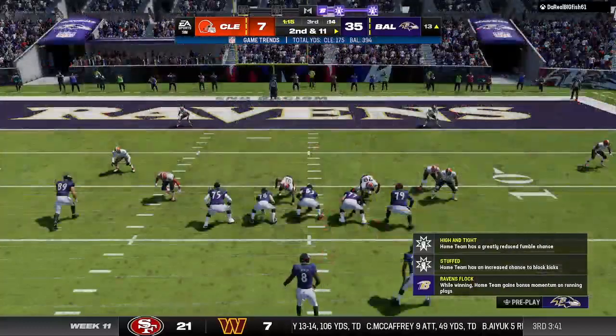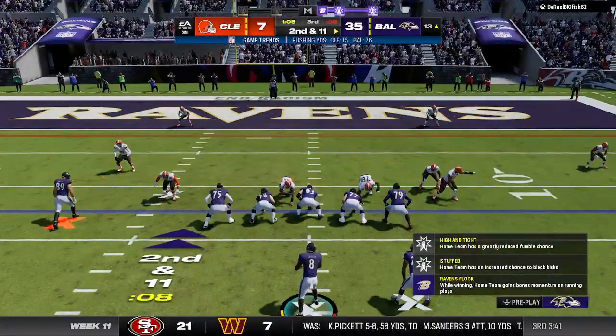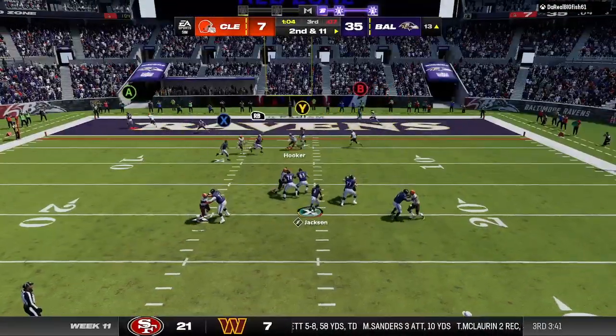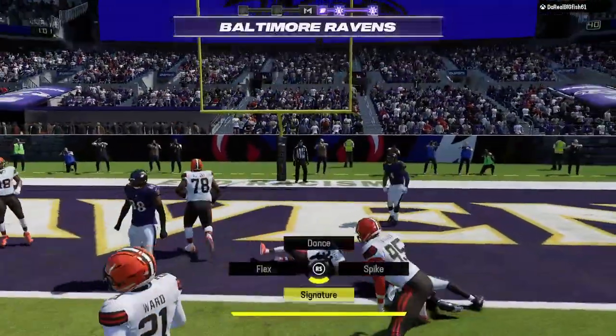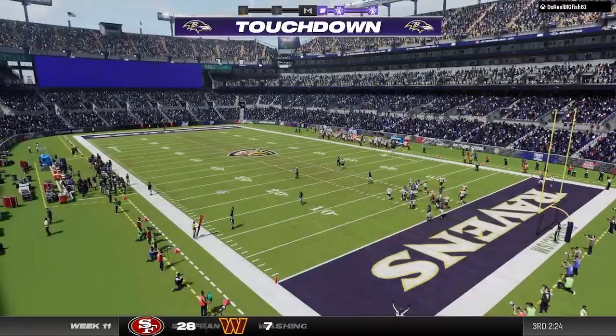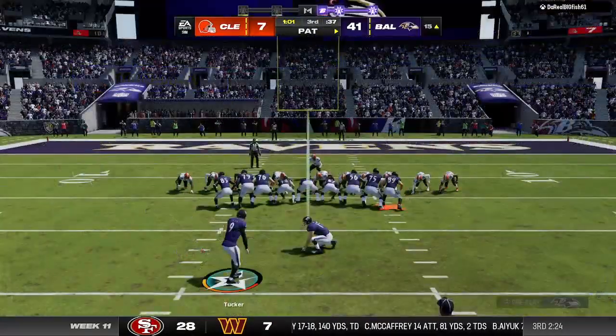And that's a great job of tackling right there. If he could have made the first man miss, maybe he could have taken it into the end zone. Instead, they stopped him pretty well right in his tracks, and you often see that in the red zone. Offense has to be quick. And they'll take it into the end zone for a Ravens touchdown. Lamar Jackson. 13-yard touchdown run.